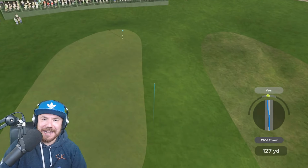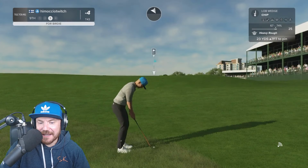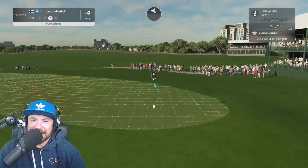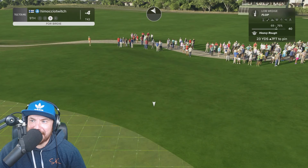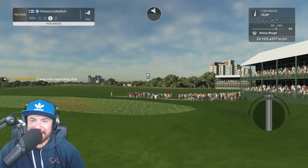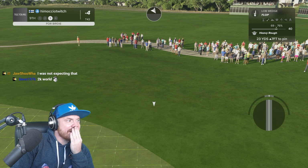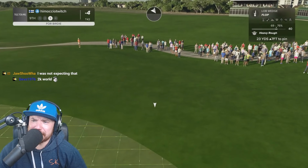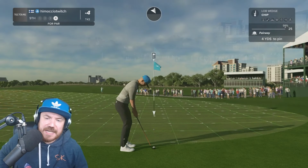No way! In what world does that go right? The ball is like this, and we even hit it fast. I will 1,000,000% take it. This is very Texasable from here.